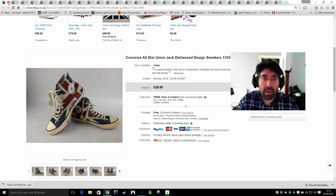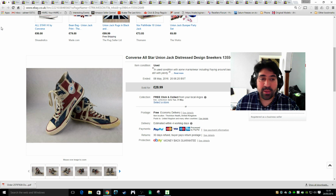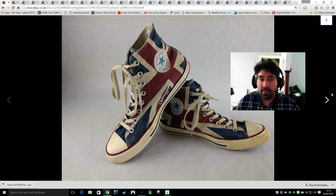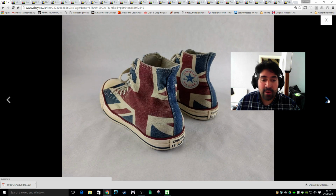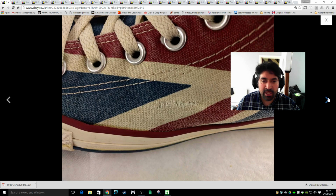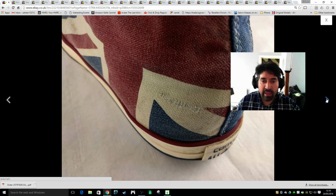Next item, a pair of Converse shoes with an All-Star Union Jack distressed design. At first, I just thought they were really worn, but doing a bit of research, they were meant to look worn. It's a distressed design, so again, research does help. Otherwise, I could have undersold these and said, "Oh, they're really worn, they're faded." But that's not the case. They're meant to look that way. I did put these through the wash because they had a bit of yellowing, which didn't come out, unfortunately. And you can see they've got some wear on the backs. So I showed all of that.